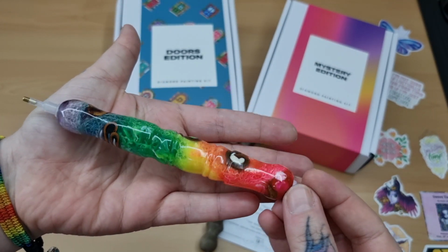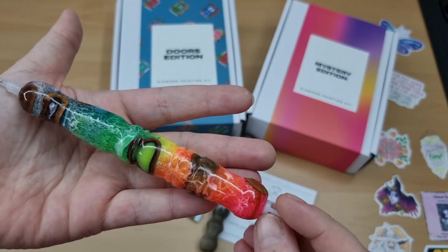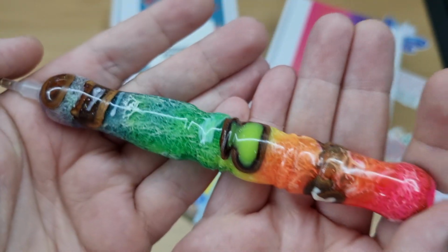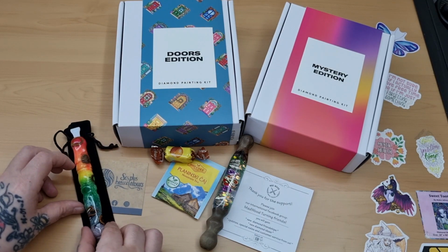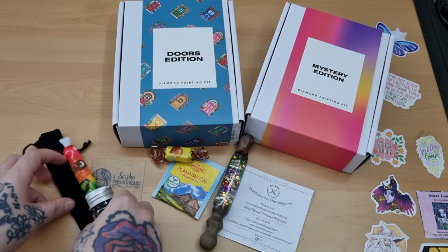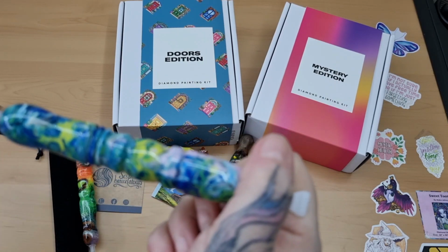Stunning, is that. It just reminds me of rainbow, peacock, fire, really colourful. Mesh, really nice, really pretty, really light as well. That one there. Yeah, I like the tube. Ooh, I like the tube that it's coming with. Wow.